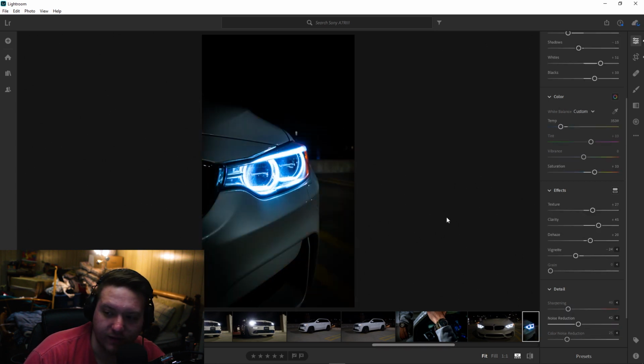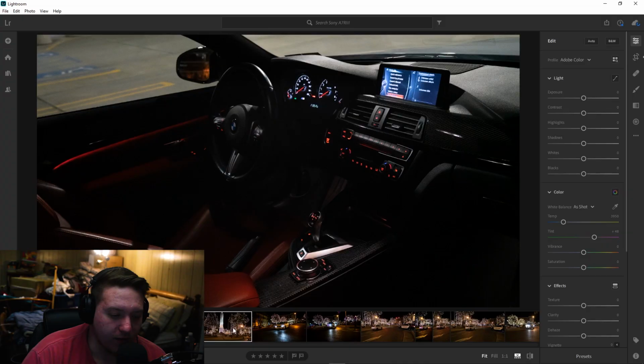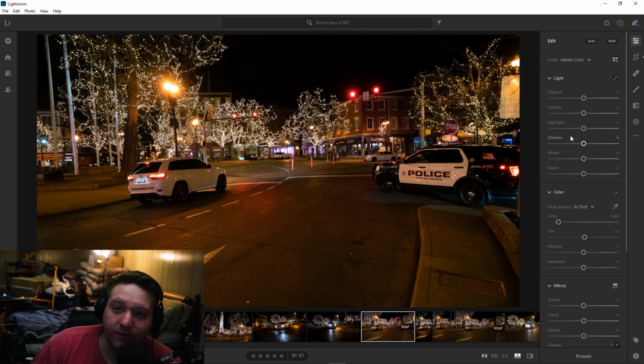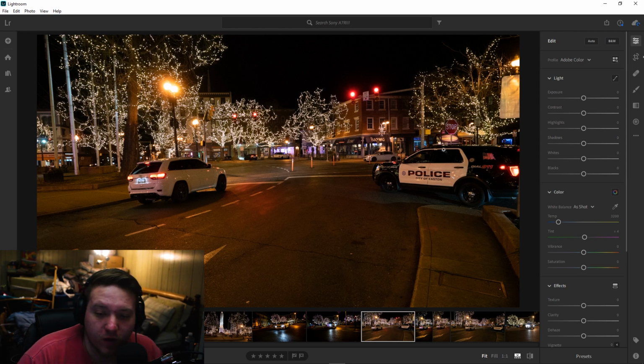You can make the LEDs pop. I love the BMWs just because I think they look so damn good. We'll find one more and I'll walk you through it, because I'm learning how to do this YouTube thing. This is just a way for me to express myself, and if I'm going to sit down and do it, I might as well make more content out of it, which is the point. So we'll do this one and I'll walk through my thought process.